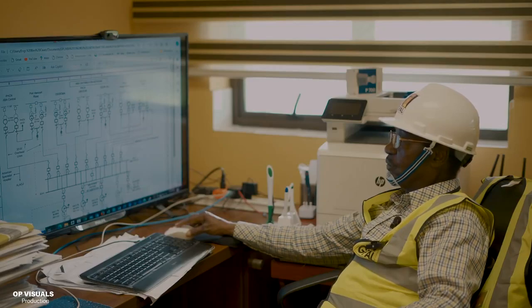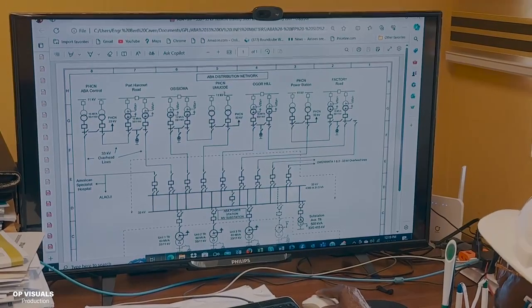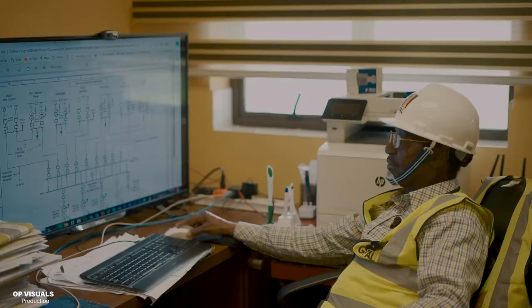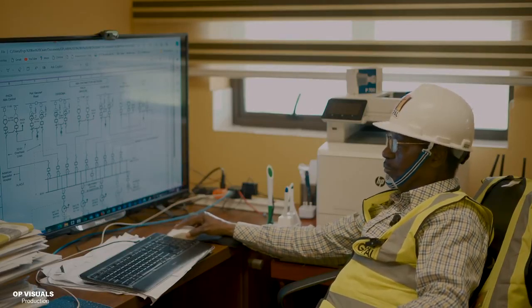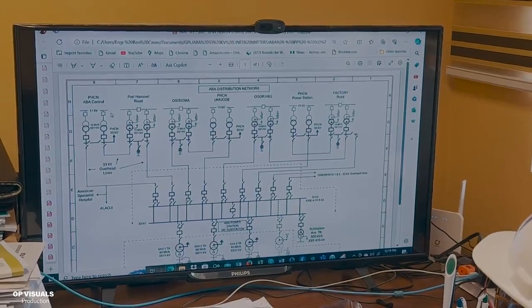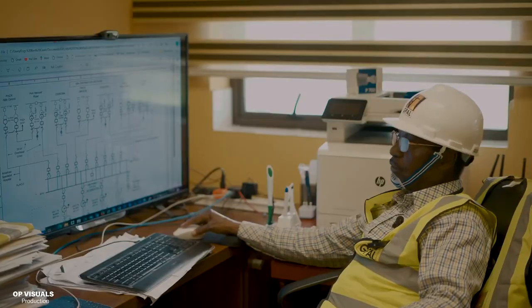power delivery to Umode substation. By this time next week, we would have reached the maximum of 47 megawatts at Umode substation. Meanwhile, power is also being distributed to the Aba ring-fence area through the Aba control substation, where we are receiving power from the national grid.